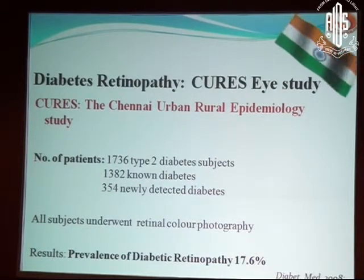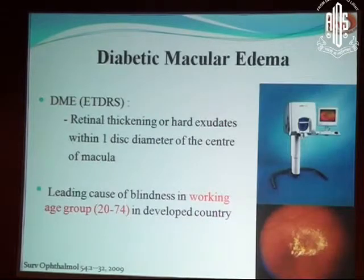Very few studies have been conducted in India regarding the prevalence of this disease. The CURES study was conducted in Chennai and showed the prevalence of diabetic retinopathy as high as 18% as on the date of diagnosis.